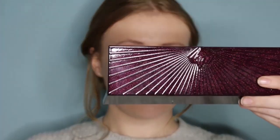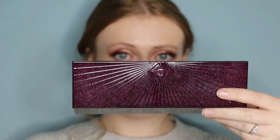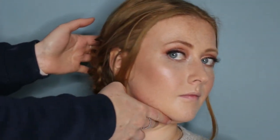Lashes make everything, don't they? Oh, yes. That glue will dry. It won't stay blue, I promise. Looks like I've had a milkshake. Lovely. Now you just need lips. I'm doing it, we're going to keep it in.